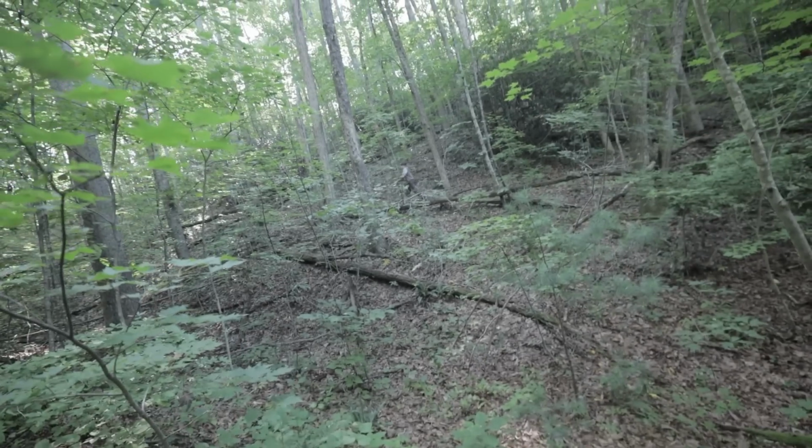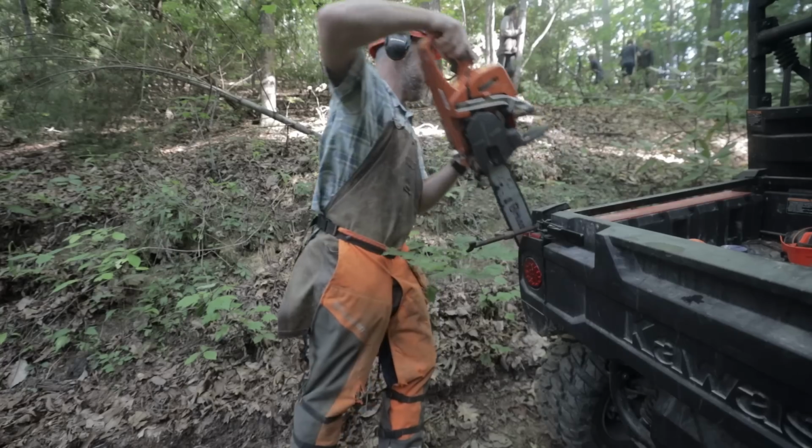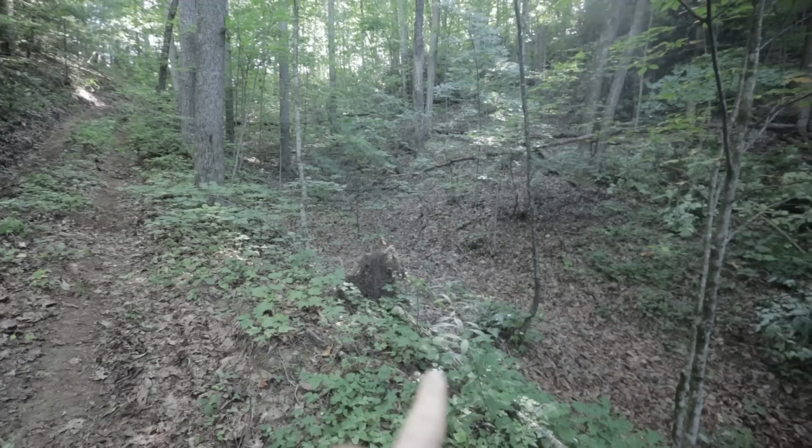You think that'll fall close enough? Yeah. Y'all stay up here. You're well out of the way. Hopefully it's gonna fall right there. It's close enough for this road for us to snag it out.